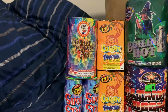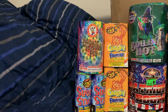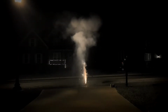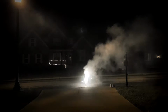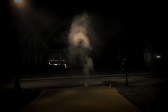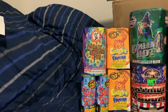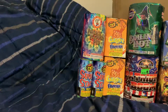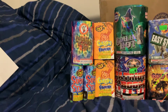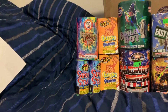So, starting things off, we have another Dream Flower fountain by Winda. My Dream Flower fountain performed poorly on New Year's Eve, so I'm giving this fountain a second chance. It was only like $3. Dream Flower, $3.95. Yeah, that's right. I only paid $3.50 for it on New Year's, so I figured why not give it a second chance?